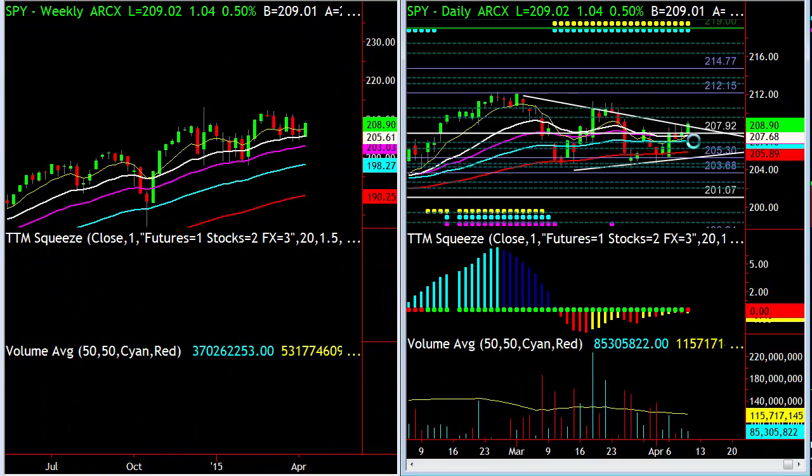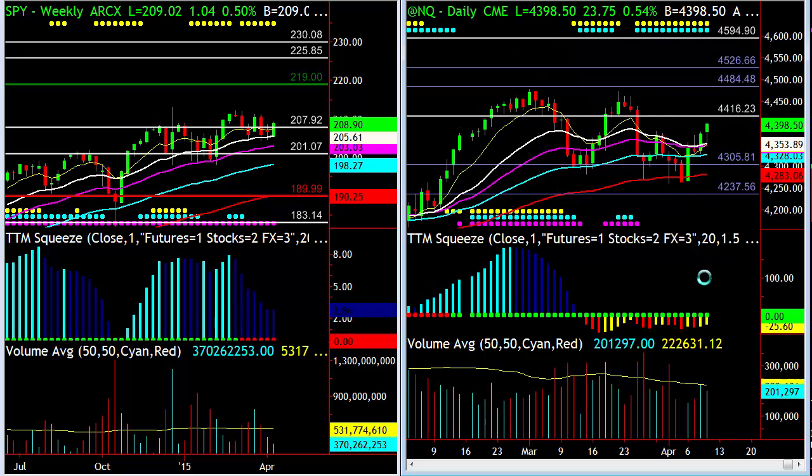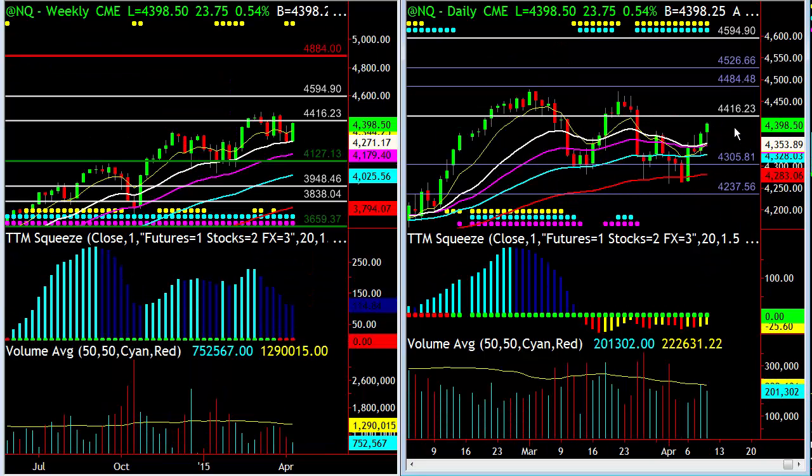So spiders today, a little bit of a breakout here. While the transportation index remains kind of cruddy, the NASDAQ here is actually poised to at least test 44.16. So that's almost another 20 some odd points to the upside here.